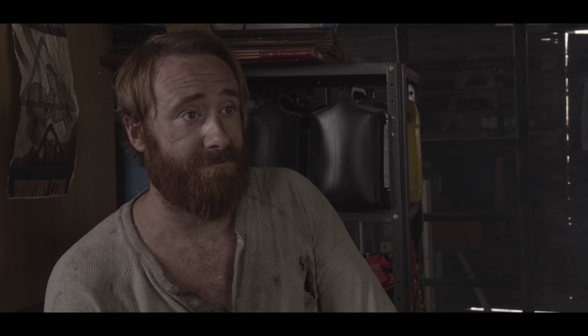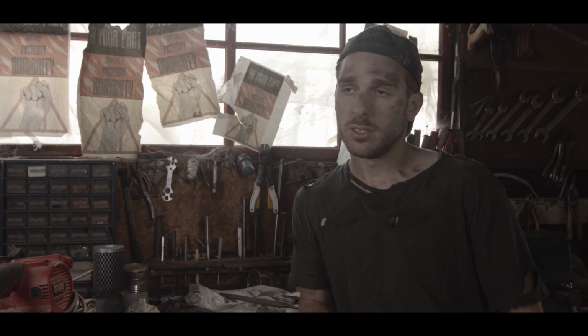Is this your shop? More or less. Now with Squatters Village moving in, feels like less.